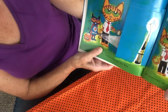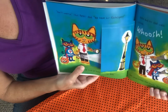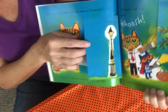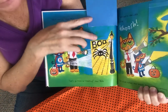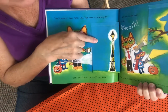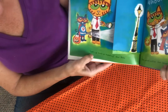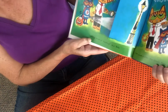"Don't worry," says Pete's dad. "We have a flashlight." Boo! It's like there's a spider and a spider web decoration around the flashlight, and the flashlight looks like a lamppost. "Let's go trick-or-treating," says Pete.